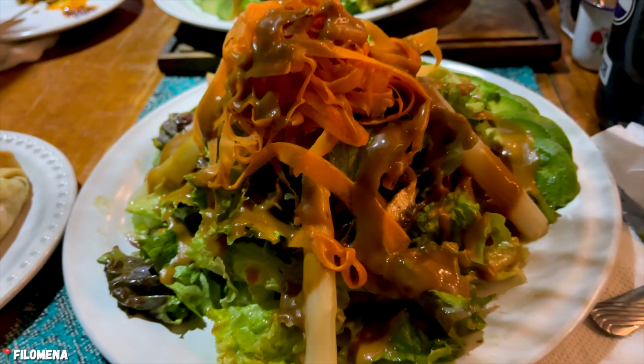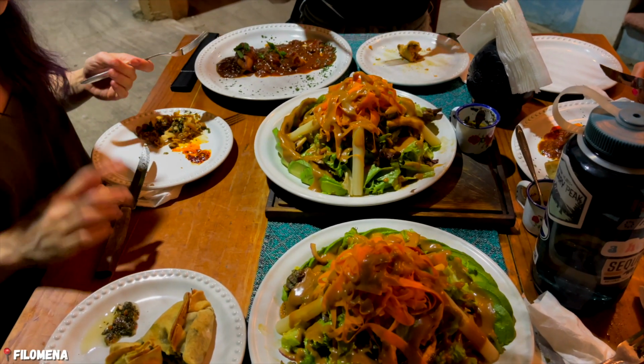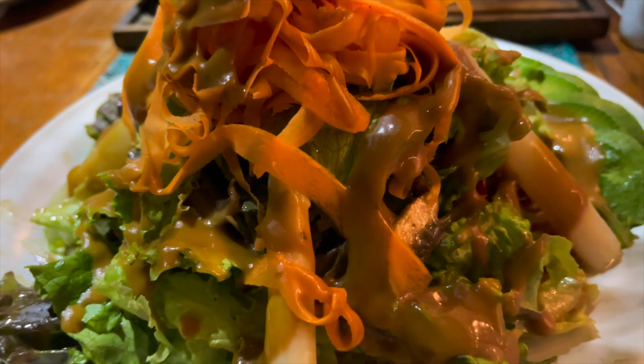A couple of my favorites in this area were Filomena, which is an Argentinian place. We had a really good meal there, but I have heard some mixed reviews, so just keep that in mind. I had a lovely time. I spent 300 pesos at Filomena, which was definitely my most expensive dinner, but I got a huge mountain of a salad, some veggie empanadas, and ice cream. So it was a big meal, and that came out to 300 pesos, but usually it was less than that.